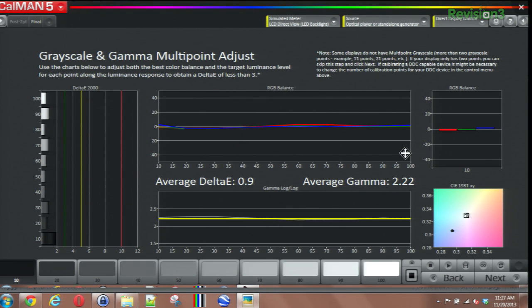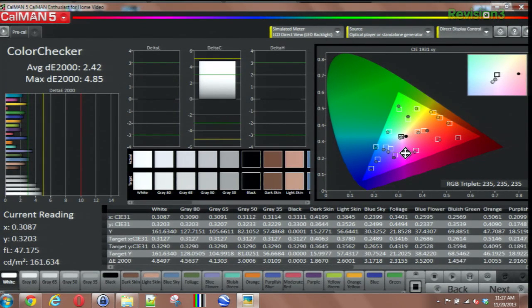Now, in terms of color, out of the box, here is the quick color check I did. The average error is still under 3, but you can see before that the grayscale errors were actually a little bit above 3, and a couple of the colors were a little high there.